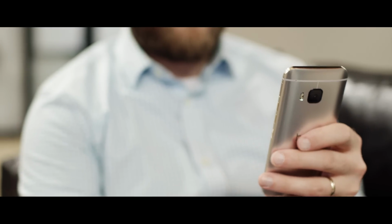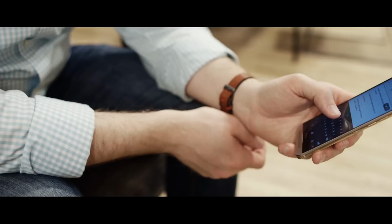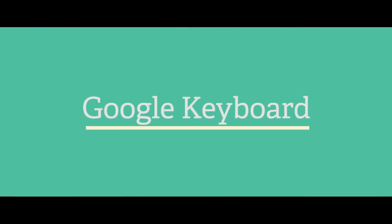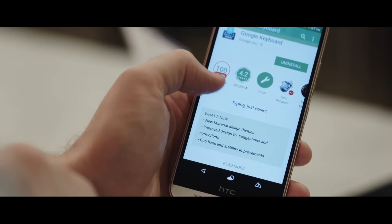Over on Android, third-party keyboards are nothing new, and there are a ton of options. And unlike with iOS, Android keyboards work everywhere and are really quite reliable. Even though there are so many options available, we think that Google's keyboard is the best one for the most people. It's available pre-installed on a bunch of phones, but everyone else can download it for free from the Play Store. Here's what makes Google Keyboard so great.